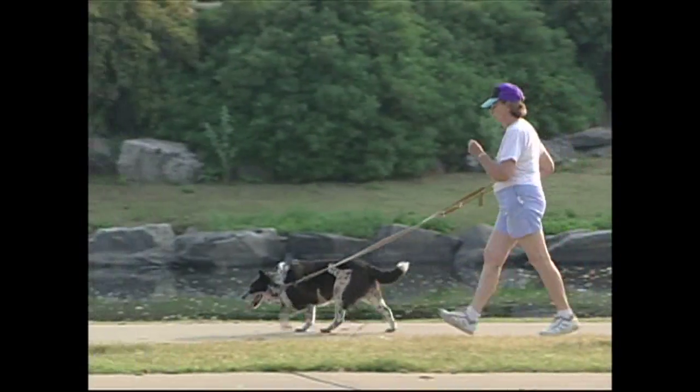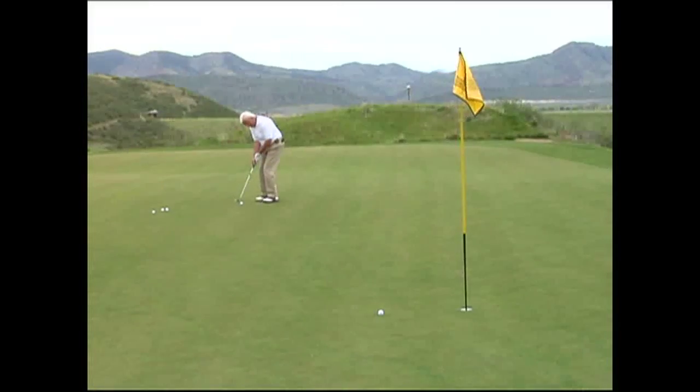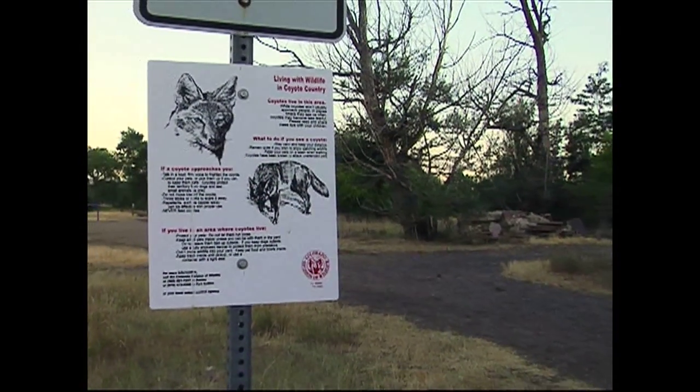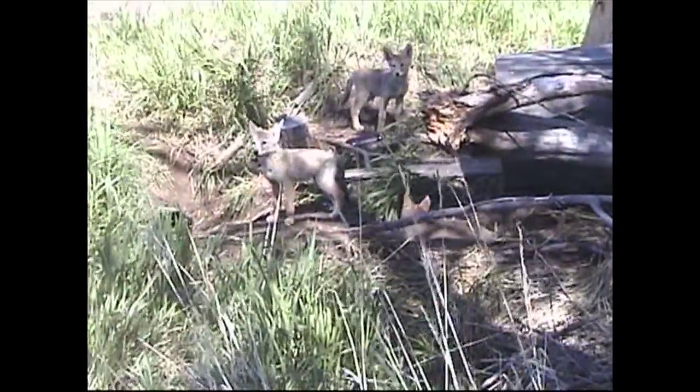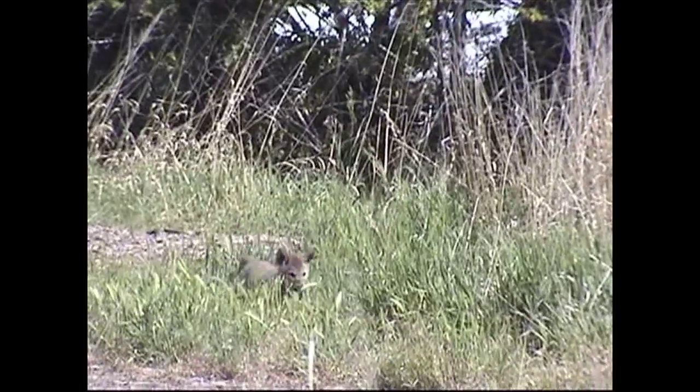If you live near a park, open space, or even a golf course, you're likely to see coyotes from time to time. Coyotes are especially active during the summer months when new pups are stepping out of the den and learning to live and hunt in a larger world.